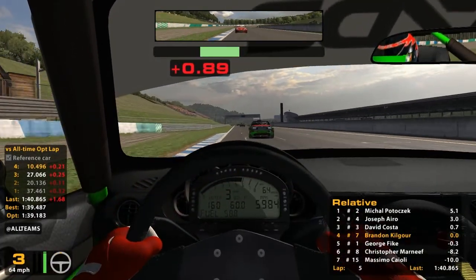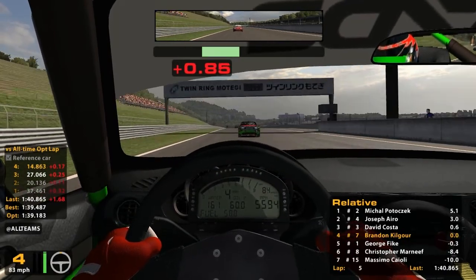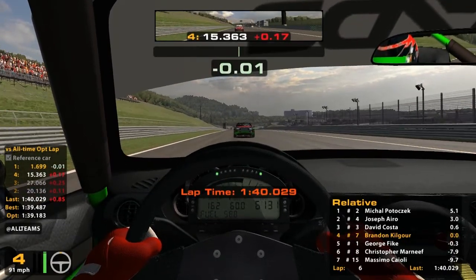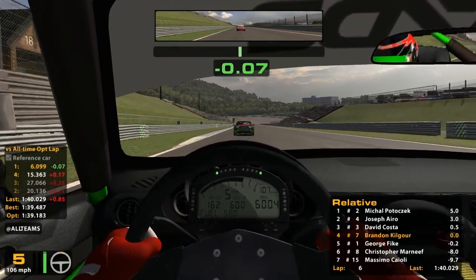Okay, I don't think the number 3 car's line through there is the right way to go. It's killing his run onto the straightaway. 1 minute 40. Okay, down to the 40s. As a group, we're getting faster.